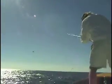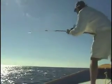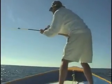I think they were feeding on euphausiids. I've seen this phenomenon before when there's a lot of euphausiids. The euphausiids are at the surface, driven up there probably by the skipjack, and then they feed like crazy.